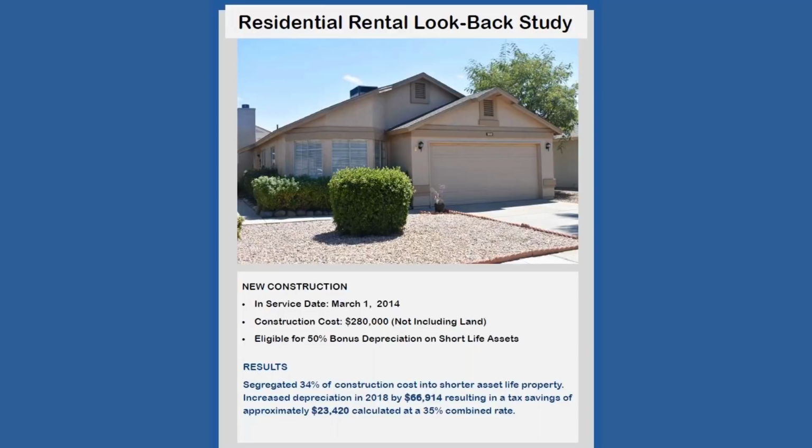And of that $280,000 construction cost, we segregated out 34% of that into shorter asset life. Again, 5 years. So we went in and we said, okay, these cabinets, how much were these cabinets? We put a value on those cabinets. We do it through construction costs. We've got some costing software, put a value to the asphalt, the pavement, and we were able to do that and put those into shorter asset lives.